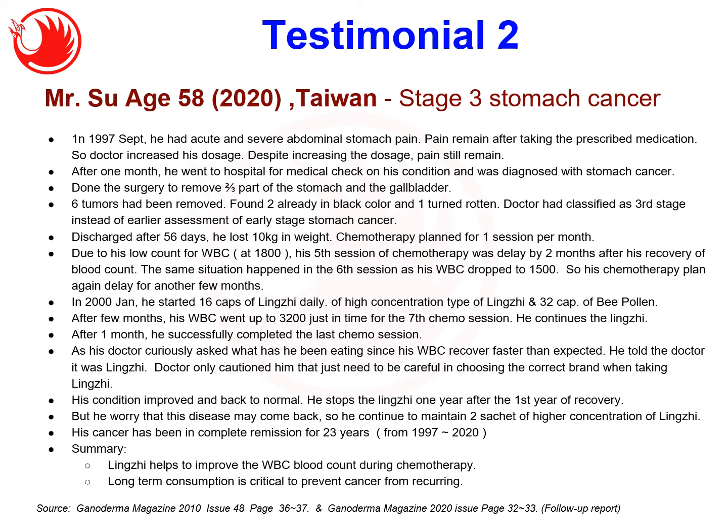He stopped the lingzi 1 year after the first year of recovery, after the chemo. But he worried that the disease might come back, so he continued to maintain 2 sachets of high concentration lingzi, and his cancer has been in complete remission for 23 years, from 1997 until 2020.